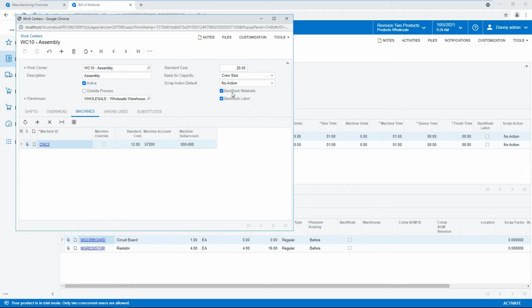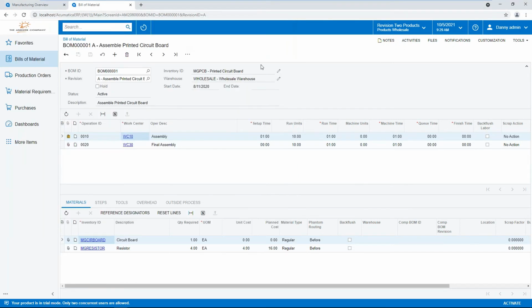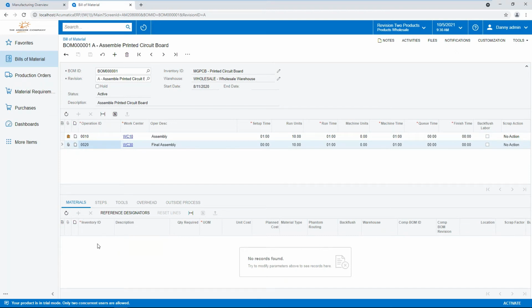There you'll also see that I have selections to backflush my materials and backflush my labor, so that I don't want to issue materials or track labor specifically. I can backflush the specific materials and/or labor as required for that work center. Now, as I look at the different workstations, the bottom part of my BOM screen shows me the material that's required. In my materials tab, I can see how many are required, and I can see things like the unit costs and plan costs associated.